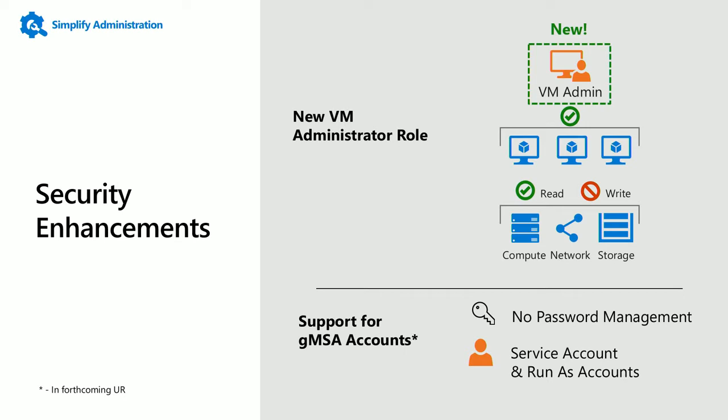OK. Let's talk about security. Now, security is top of mind for all of you. With the increased threat perception in the environment, it's important that we continue to invest in security. In Virtual Machine Manager, as well as in the rest of the System Center suite, we have invested in security significantly. Two key ones to call out here. We introduced a new role in Virtual Machine Manager called the VM Administrator role. This role is targeted towards the Tier 1 and the Tier 2 support that you have in your organization.